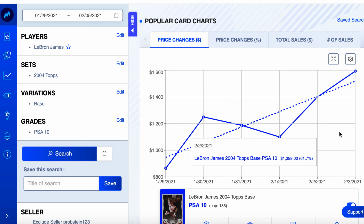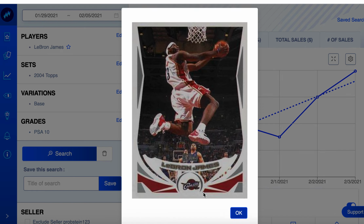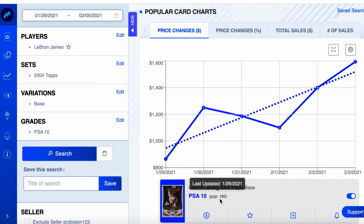$865 to start the week. And now up 84% to $1,593. LeBron James, second year Topps base. Whoa, that's pretty low pop.